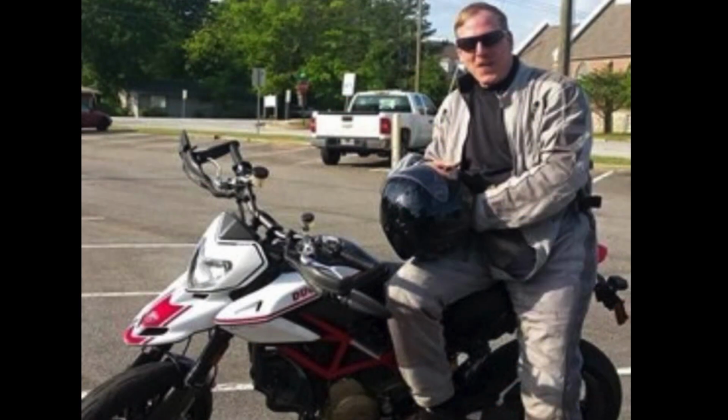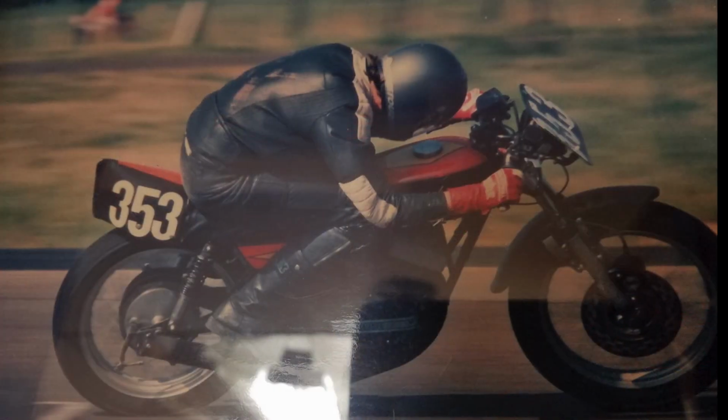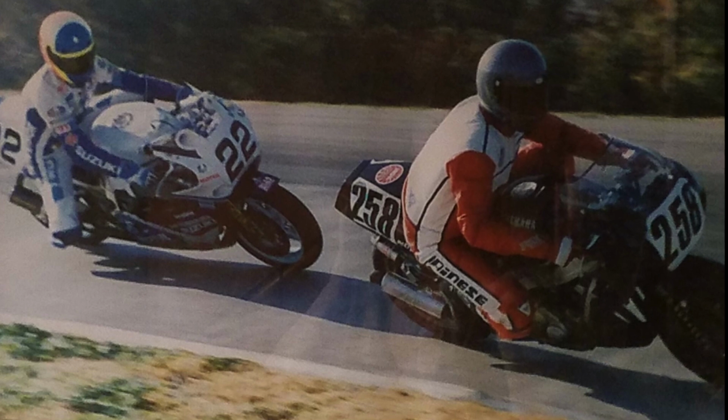Barney passed away about a year ago, and the family has entrusted me to help find new homes for these motorcycles. We're going to talk a little bit about each one, but I just want to say that I'm really honored to be entrusted with this responsibility. Barney was a great guy. He always was generous with his motorcycles as far as sharing them with the public.